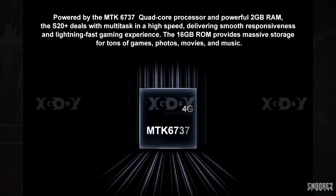Powered by the MT6737 quad-core processor and powerful 2GB RAM, the S20 Plus deals with multitasking at a high speed, delivering smooth responsiveness and lightning-fast gaming experience. The 16GB ROM provides massive storage for tons of games, photos, movies, and music.